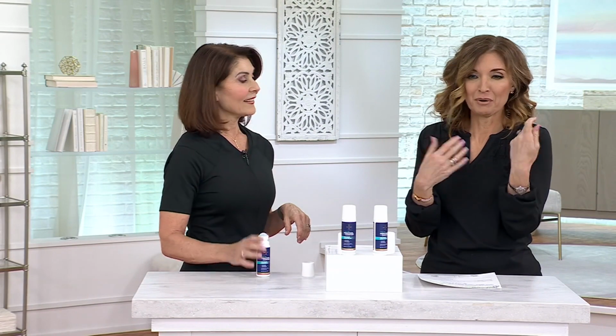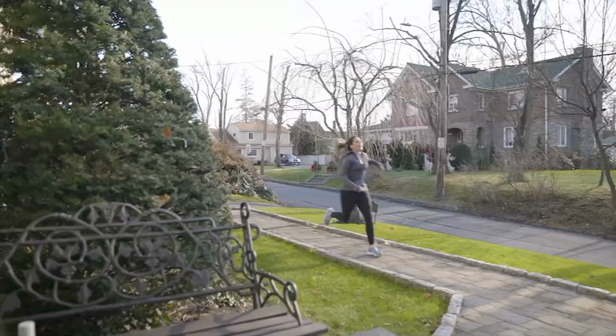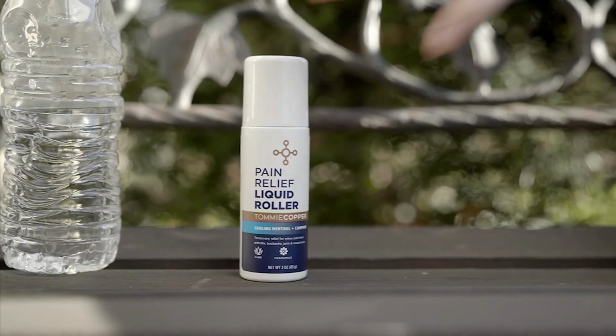I just put that on my wrist just to show the texture of it, and I can't make a claim about mobility or anything, but you feel this release, this loosening inside, right? And anything that encourages circulation in your body, we're going to talk about that when we talk about compression, is assisting your body's own mechanism to help you feel better.